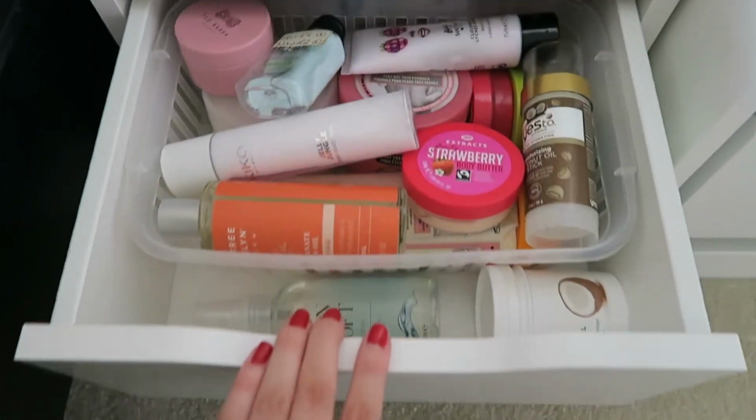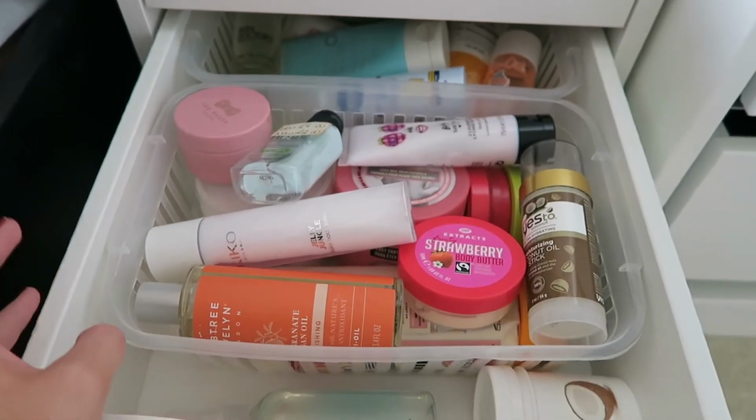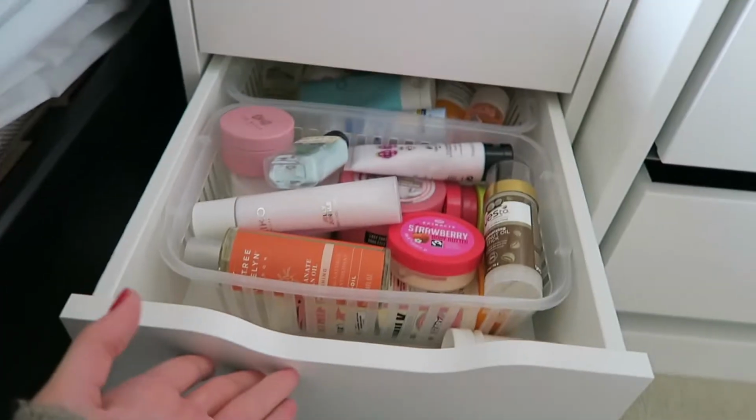And then finally we've got the body skincare drawer, which looks like this. There isn't a huge difference from how it looked before, I guess, but at least I know that everything in this drawer I've gone through and want to keep, and I know that everything's been cleaned as well. So every drawer has been cleaned and tidied, which brings me to the end of the video.